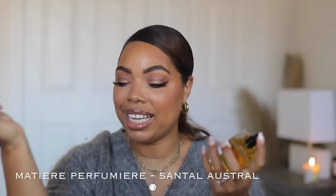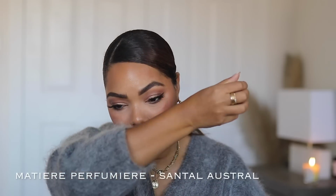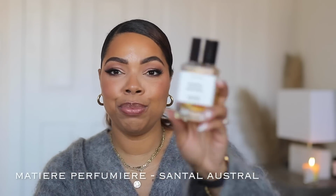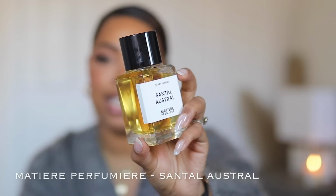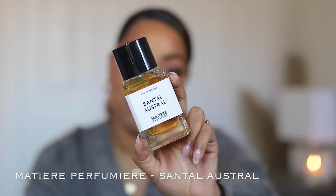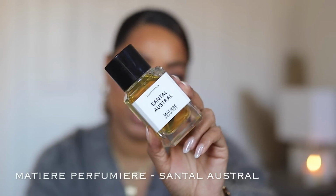Again, it's new to my collection. I've only had it for a little while. I'm going to spray it. Ooh wee. Bottle, I gotta do a close-up. I am obsessed. There's something about these minimalistic bottles that they speak to me. They really do speak to me.